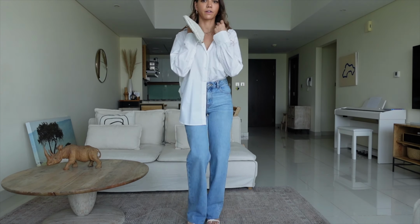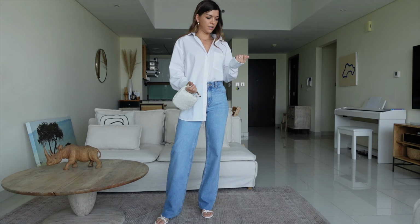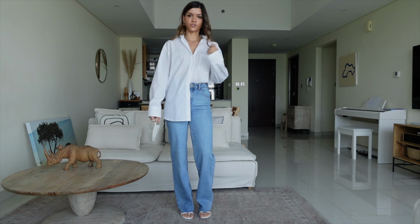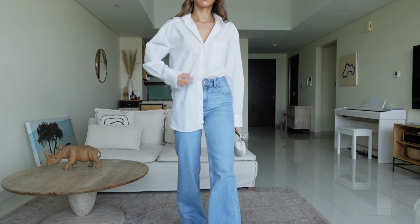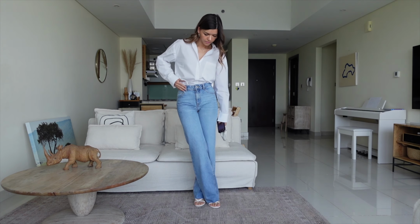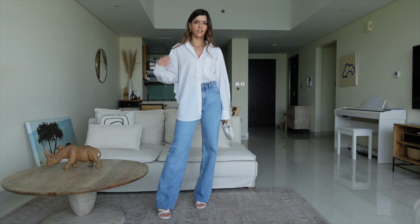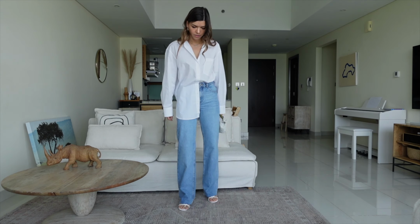Nice and stiffy collar without being overly stiff. Two buttons undone. I like the sleeve. It's slightly dropped here. So if you have long arms like me, it makes them slightly more normal. Shorter. Long arms are always beautiful. But that's why you always need it with a high waist. Overly long arms and shorter legs are not going to be the right thing to do.